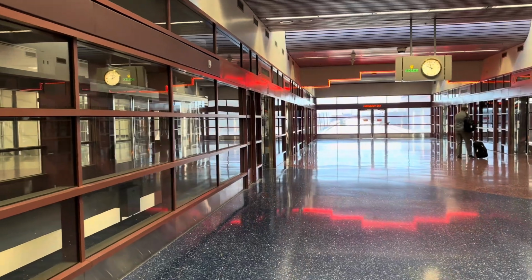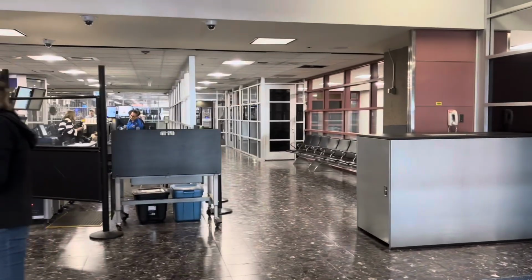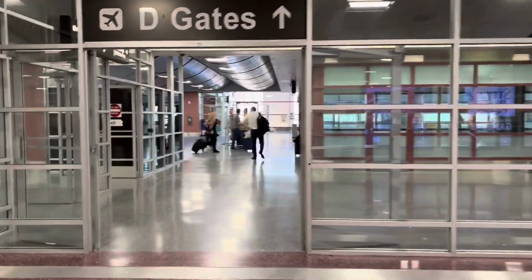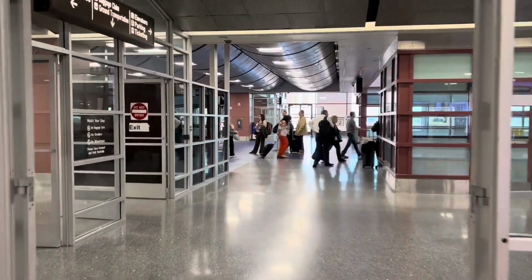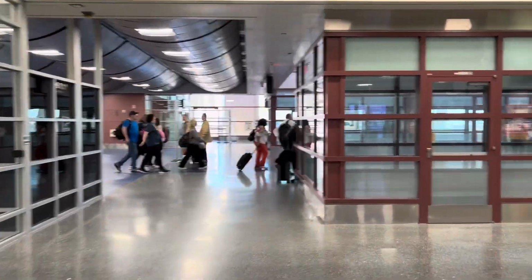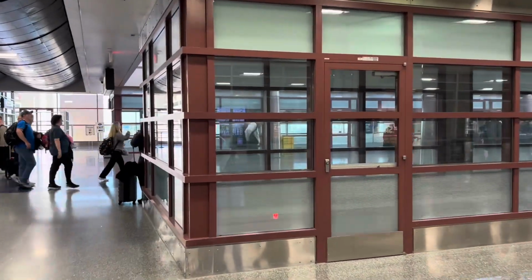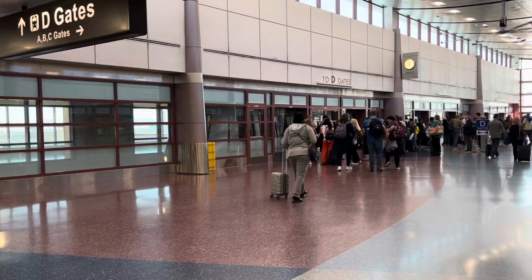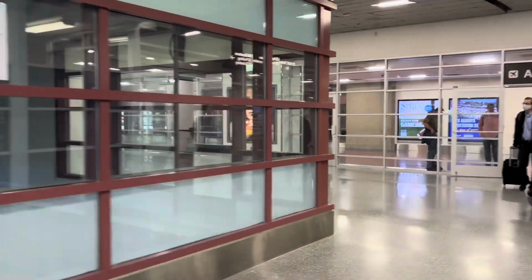From the C gates here, transportation, and then you have TSA. Go out the other way to the A and B gates. And now we're gonna head over to the D gates. Our TSA over here for the D gates. So connect there. And you also have A and B and C gates that way.